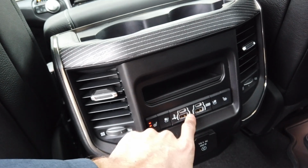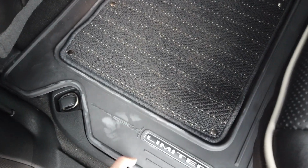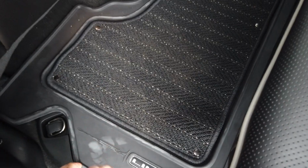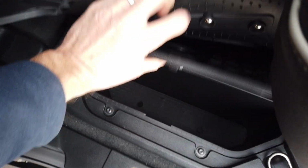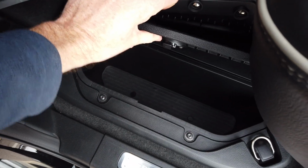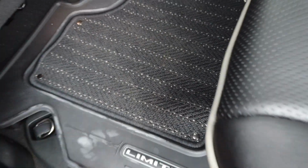Heating and air conditioning controls, USB controls. Spot for some stuff. There's actually a couple spots for some stuff. These also have the Limited mats on it, which are really nice mats. They snap in, and they're all rubber with a carpet over the top of them, so you can take them out and hose them out. And then on both sides, you've got a nice deep storage there. It goes almost down a foot for extra storage underneath the floor mat there.